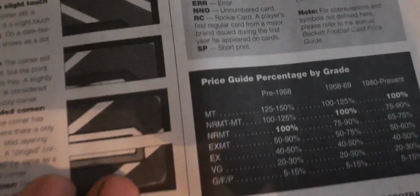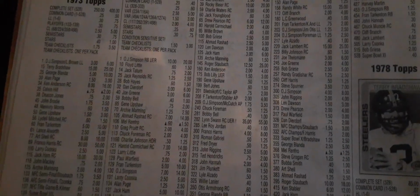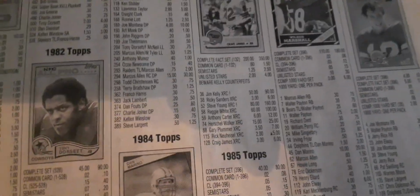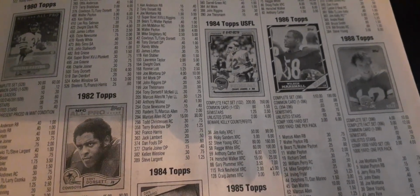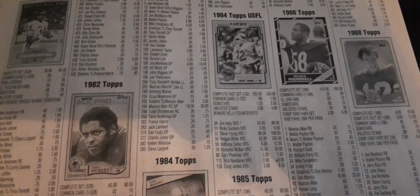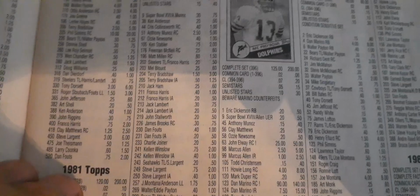How to use the condition guide. Steve Largent rookie cards worth $50. Reggie White is up to $100 for the 84 Topps USFL. Steve Young $160 and Jim Kelly $90. Herschel Walker, 25. The John Elway rookie card, 50. Dan Marino, 140.